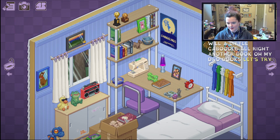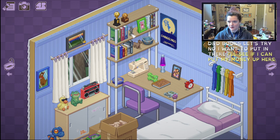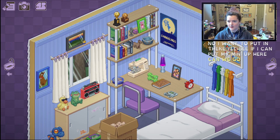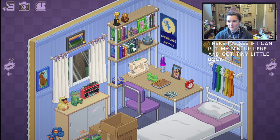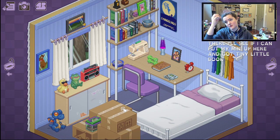Let's try, oh, no, I want to put him there. Let's see if I can put my mini up here. Here we go. And we've got a tiny little book. Huh.